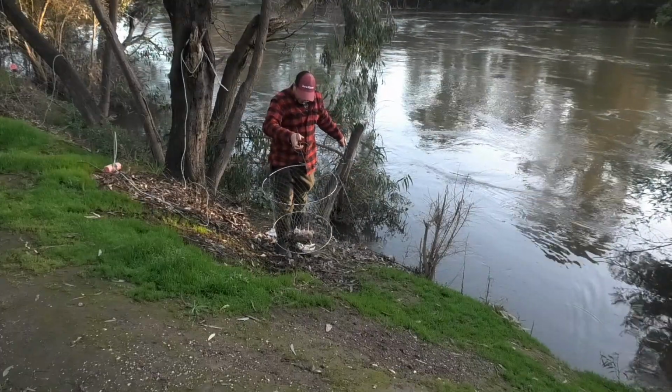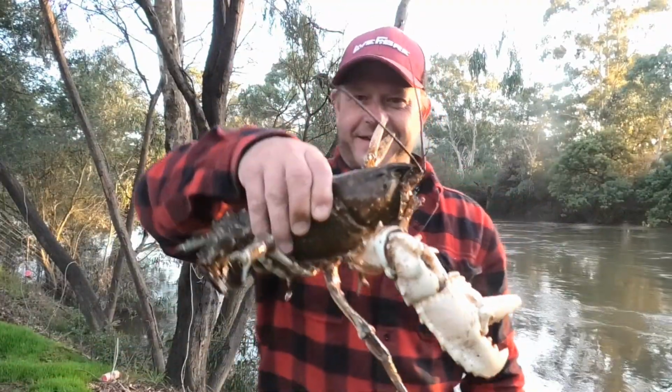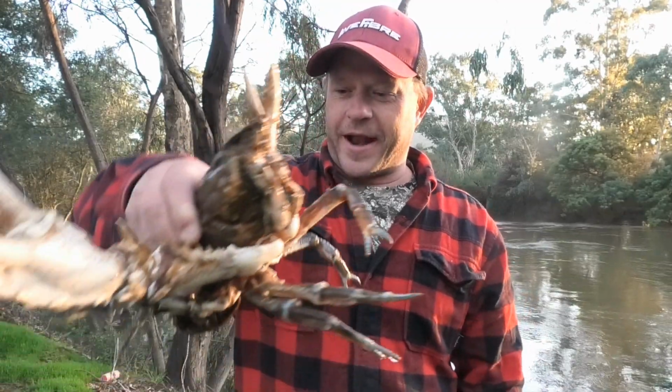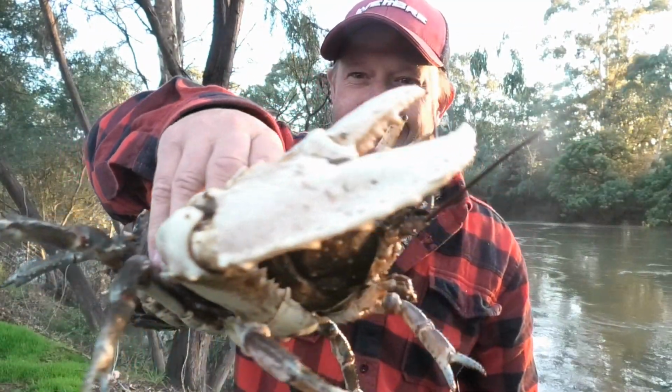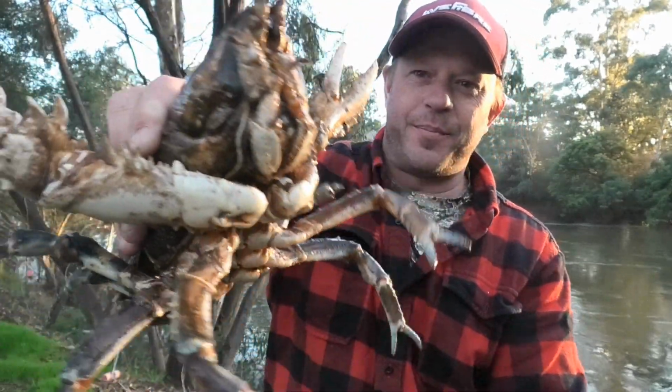Wow. Oh wow. Have a look at that. Now, I actually didn't think that I was going to catch one, but lo and behold, I got an absolute giant. Have a look at that. That is a big male.